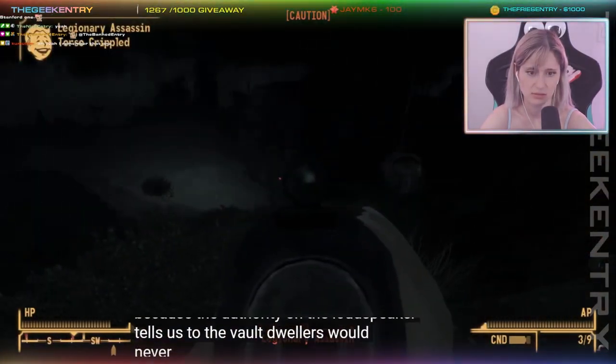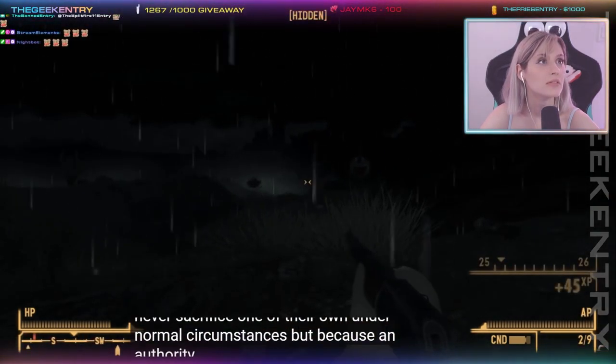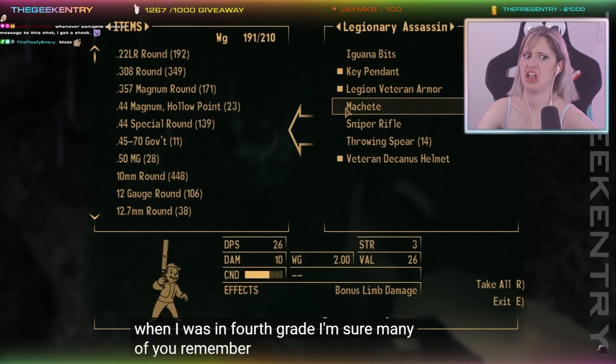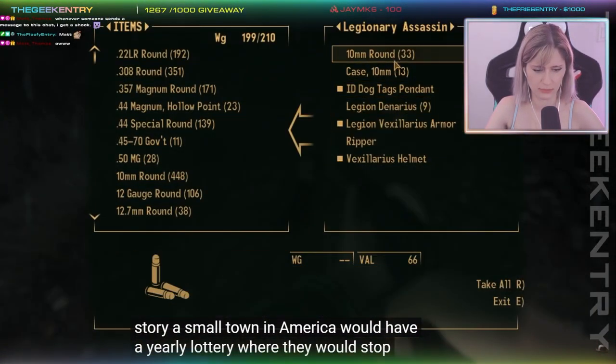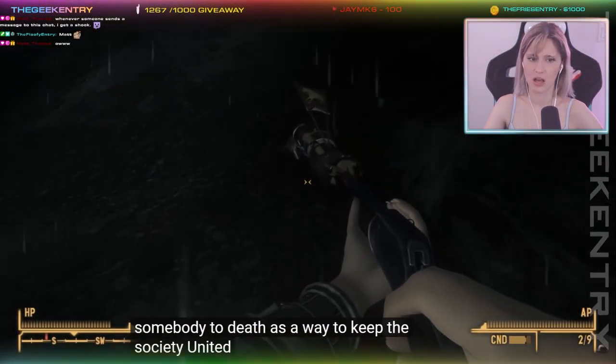The vault dwellers would never sacrifice one of their own under normal circumstances, but because an authority tells them to. Reading this story when I was in fourth grade, I'm sure many of you remember this story too. In that story, a small town in America would have a yearly lottery where they would stone somebody to death as a way to keep the society united.